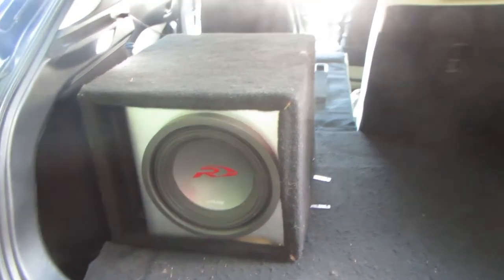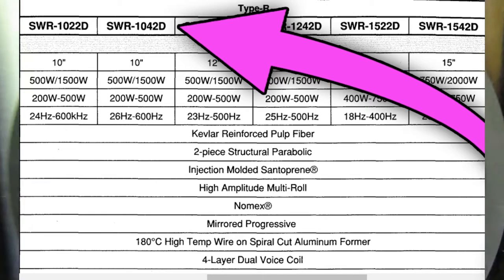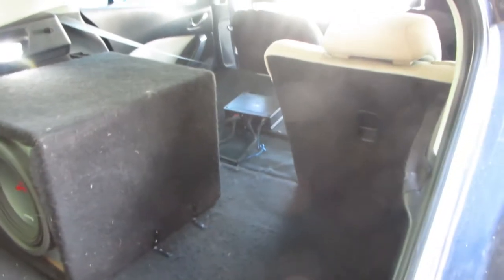Yo, this is K-Truce, and today I'm going to talk about the Alpine SWR-1042D, maybe better known as the Type R, and that's 10 inches to be exact. This sub has dual voice coils capable of 500 watts RMS and 1500 watts peak at 2 ohm.